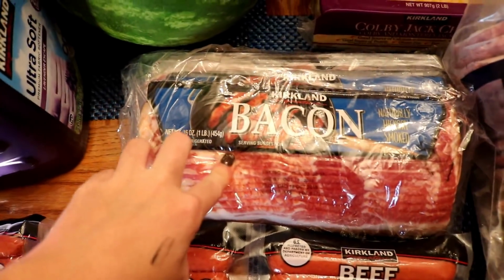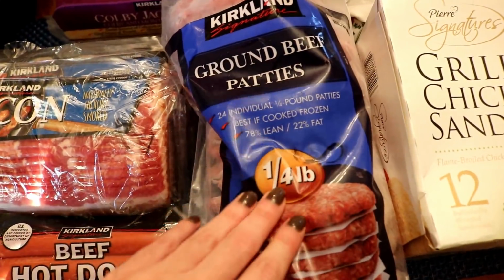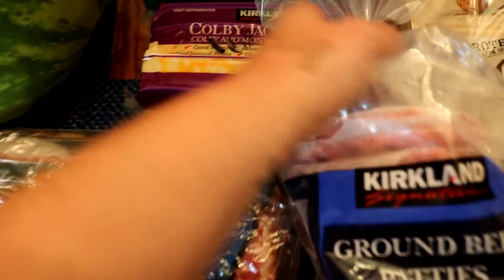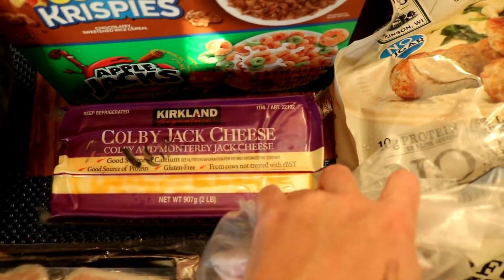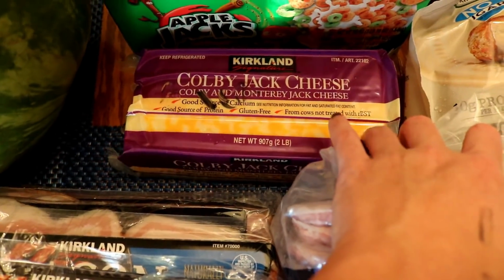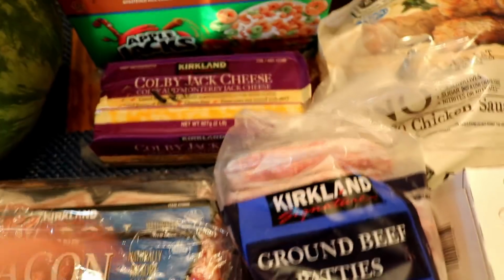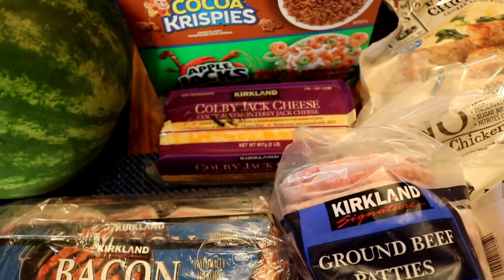We got some bacon. For 2 pieces is 2 points. We got some ground beef patties. We're planning on cooking out this weekend. One patty is 8 points. I bought some Colby Jack cheese, and it is 3 points for 1 ounce. I'm going to do a pasta salad, so I'm going to use half of this, and it was the better of the buys. And then we'll keep the rest for the hot dogs, or for the burgers, or for somebody wanting to eat it.